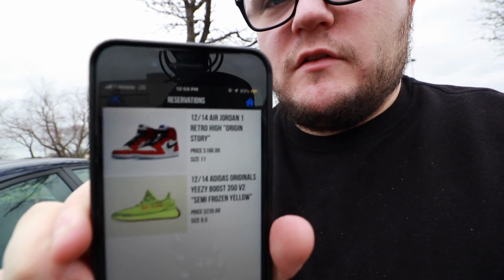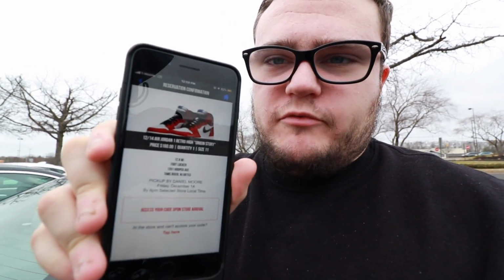Show you guys right here on my phone. Oh, I gotta turn the brightness up. I'll show you guys right. Boom. We got 2 reservations. The frozen yellows are by me, so I can basically go by my house and go get them. They're like 15 minutes away by my mall. Over here is 45 minutes where I just drove, and that's where I got the ones. So that's pretty dope there.